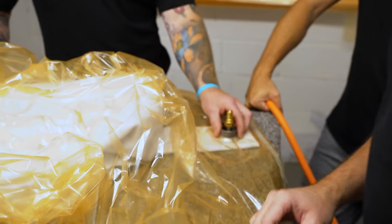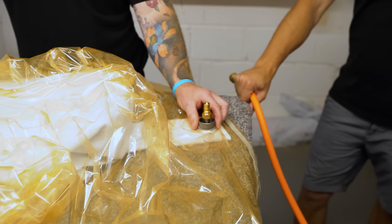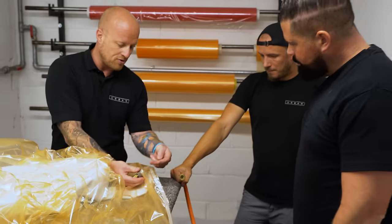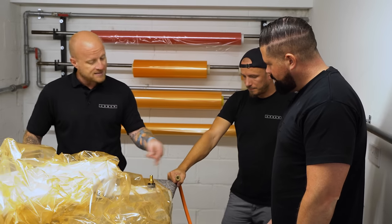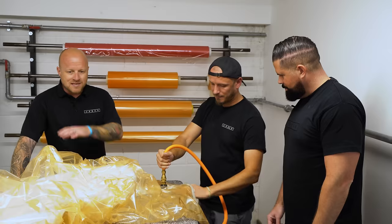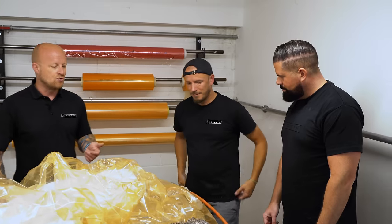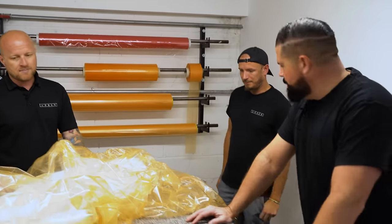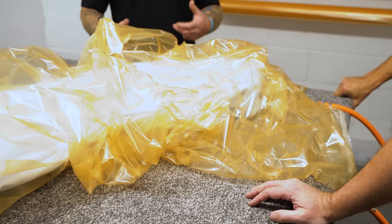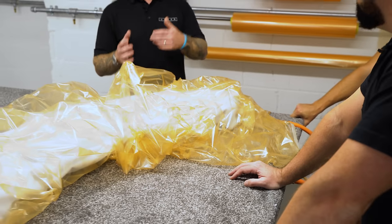So again, we have to do this on every job, so reusable. You've got a hole in the bag and pass that through. You've got a little back plate there. So that then gets connected to the vacuum system in the building. So then we see something happen. We're going to see the air get drawn out of this bag. And then, again, it's with experience, the nature of how much to take out at once, how much to leave in.